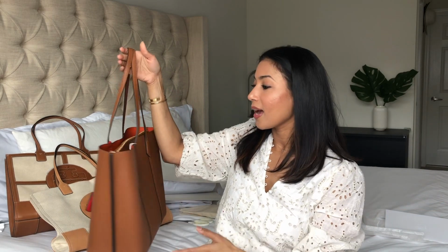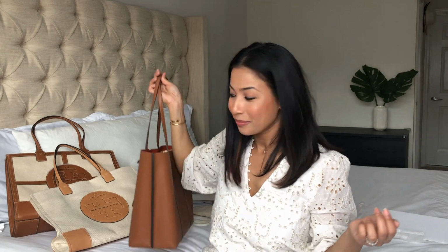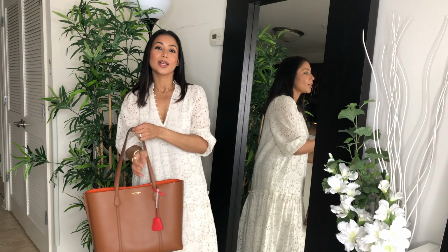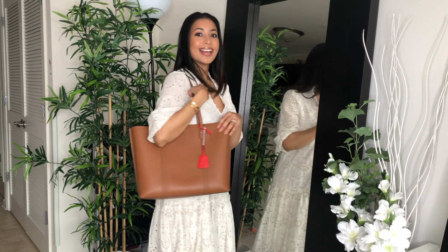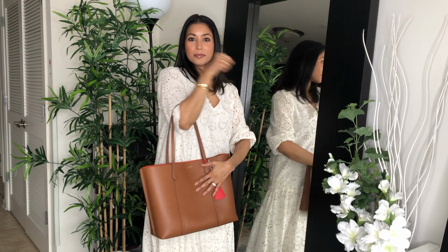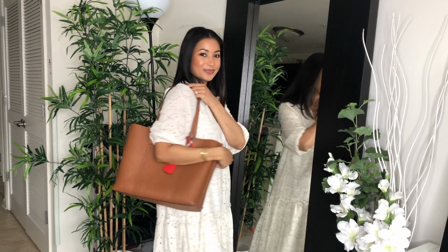If this is your first time visiting, I am a petite girl. I am 5'2", so let's quickly take a look at how it looks on my frame. So this is the tote, and I want to quickly show you how it looks on my shoulder and on the crook of my arm. Hopefully it's picking up on the camera. So yeah, this is how it looks on me.